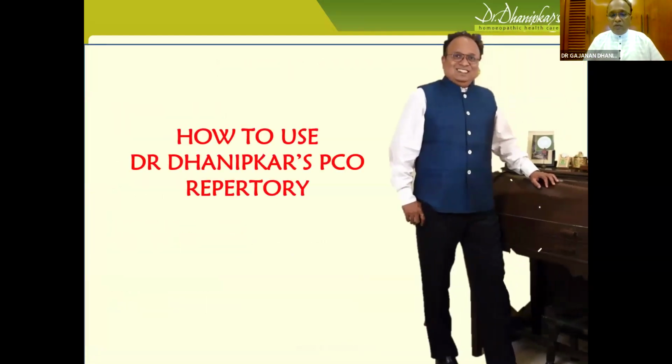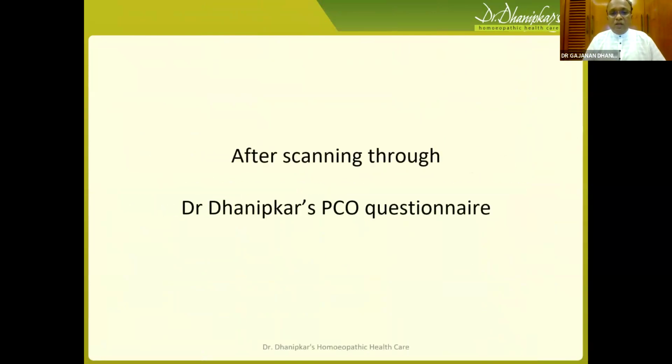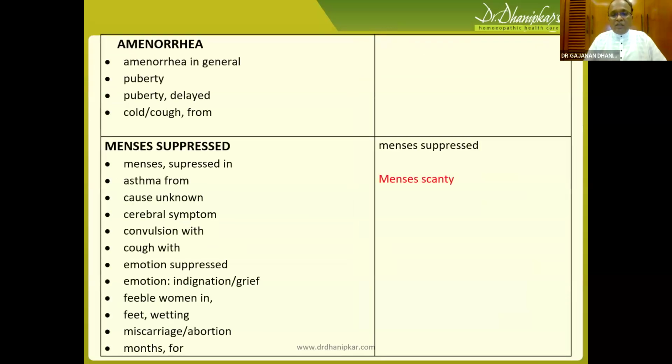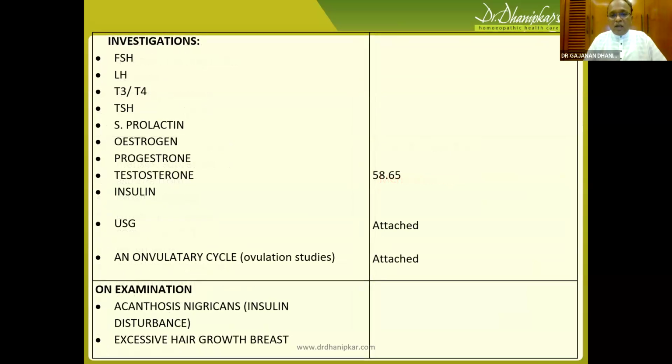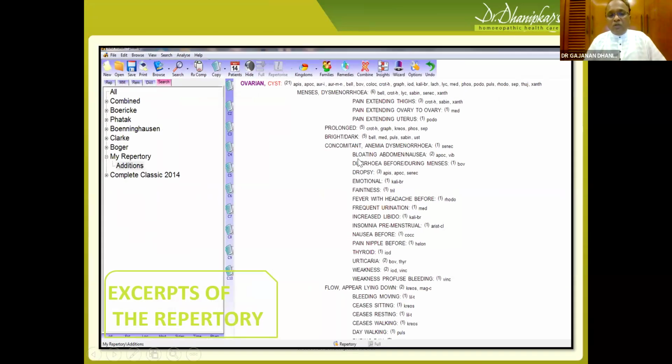Now, how to use the repertory? Very simple. You have to use the search word ovarian cyst and put on the condition which is there in the patient, which you find from the questionnaire. It is very, very simple. Nothing else. Just put ovarian cyst and you will get the associated condition. So after scanning through this questionnaire in the patient, these are the few rubrics that we got. The menses are scanty, offensive, then the high testosterone. This is now the repertory, which will be soon available with the software: ovarian cyst and associated conditions verified from the books.